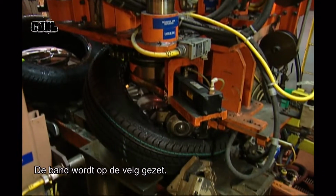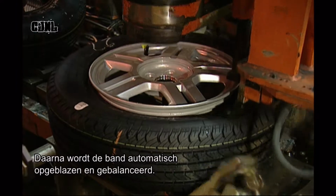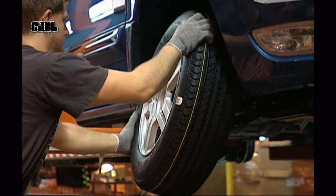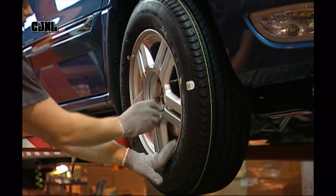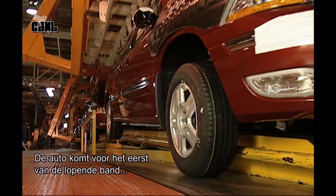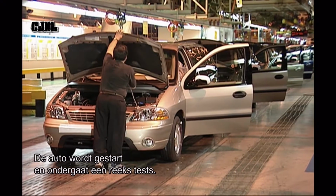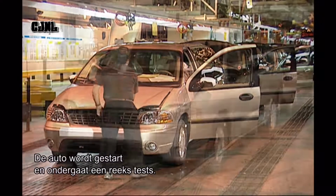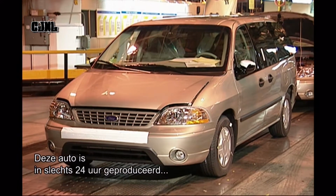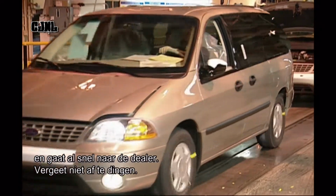The tyre is mated to the wheel rim. This automated machine then inflates and balances the tyre in one. For the first time, the vehicle comes off the assembly line and sits full weight on its wheels. Workers start up the ignition and run the vehicle through a series of tests. It's taken this plant just 24 hours to produce this vehicle, which will soon be on its way to a car dealership. Don't forget to haggle.